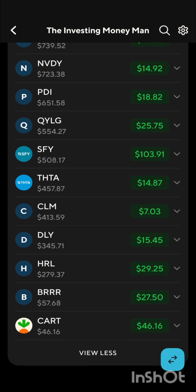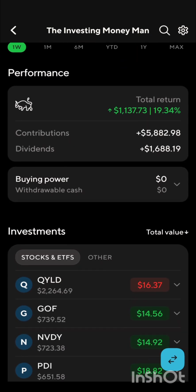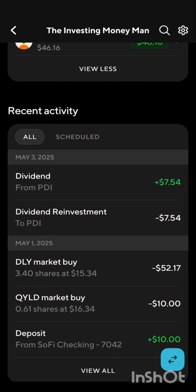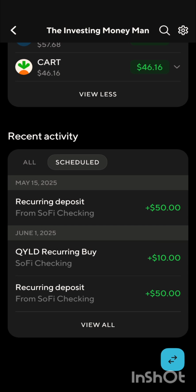You can see I've been investing in some stocks, mostly dividend paying, some growth in there. All right, and you can see here the total return. Here are the scheduled, let's see, the recurring deposits. You can see I am recurring in QYLD, which is a pretty good dividend payer. I think it's around 12%, 13%, something like that. Go check out my other video when I talk about dividend paying stocks, right? And then I also have 2 deposits from my Sofi checking.